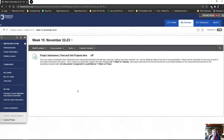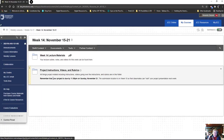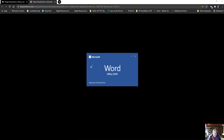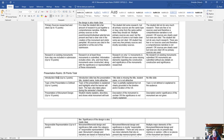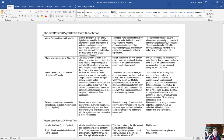There are things that you need to present, but don't, strike that, reverse it, Willy Wonka style. There are things that you need to have in the project, but don't need to present. For example, if we go back to the rubric for the monument and memorial, you need to have that research on at least 3 existing monuments or memorials. However, so you have that here, that is not part of the presentation at all.